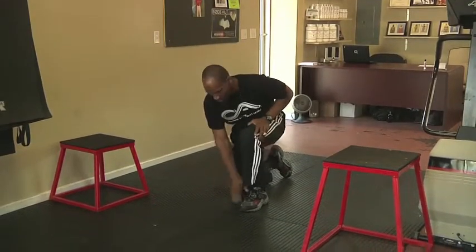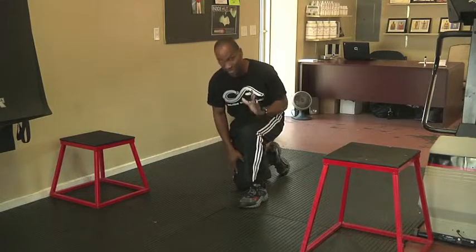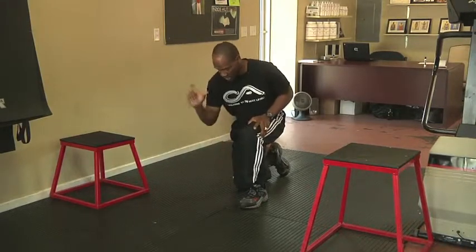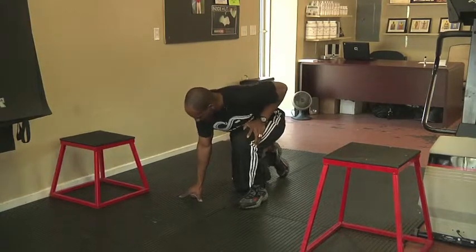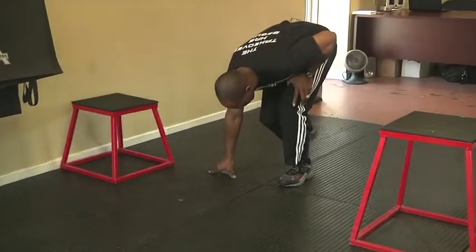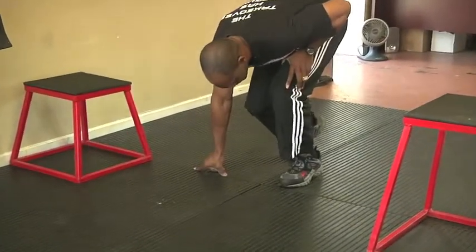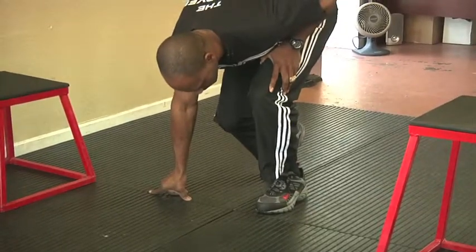But all in all, we teach a bunch start, as it's called. I'm going to crowd that line as much as I can with my toe. Then I take the thumb and index finger of the opposite hand and place it right at the line. I'm going to bring the back foot forward, maybe 6 to 12 inches away from my front foot.